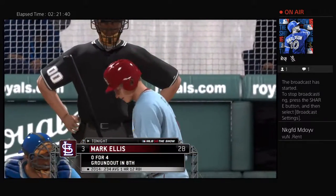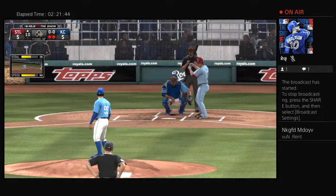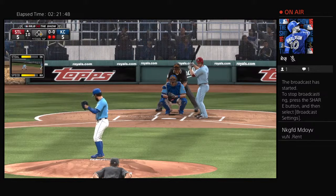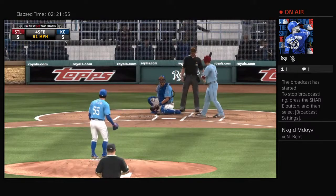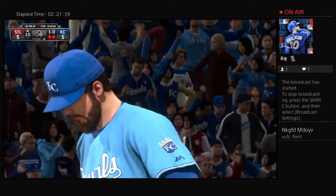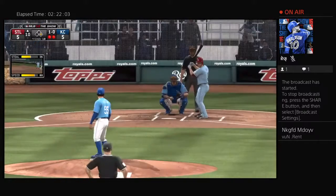So it's a runner at first with two men out, and set to stand in as the second baseman, Mark Ellis. Here's the first pitch. A fastball off the plate away. It's ball one. Whoa, that one definitely took off on him right there. He's lucky that thing didn't go all the way to the backstop.